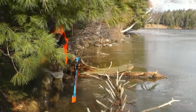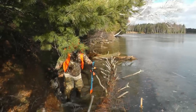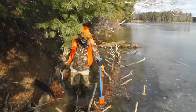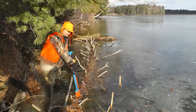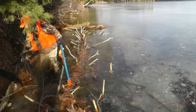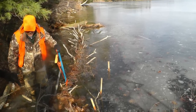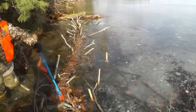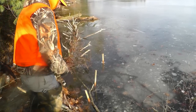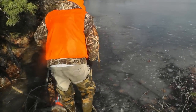Got a body grip between those two. You basically just set it where it was deep enough to be under the water, suspecting beaver and otter are going to hug the banks. We've seen activity around here. The trap continues to work even though it's frozen. Nice prime Michigan fur.